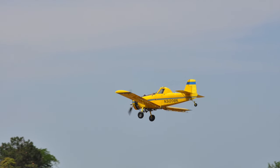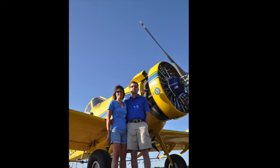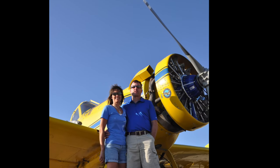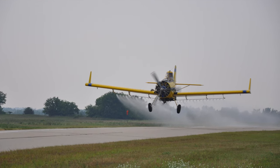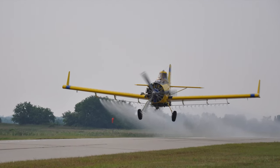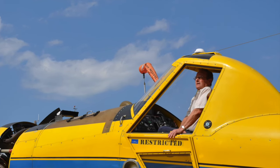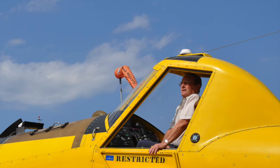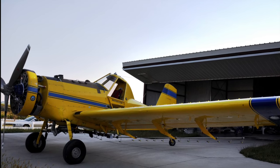Monday, July 11th, 2011 was to be our very first day in business as aerial applicators, or crop dusters as most people know us. We had purchased a 1981 Air Tractor 301 airplane for the business and were very excited to get started and put her to work. We had talked with our retailer on Friday, July 8th, and they had decided that we would start spraying fungicides on the following Monday.